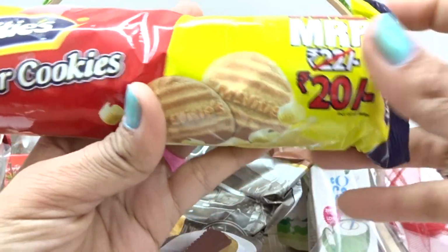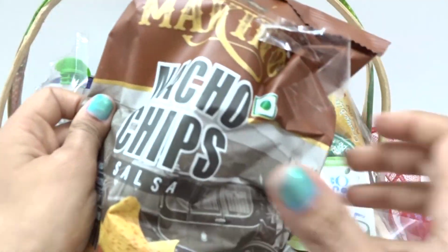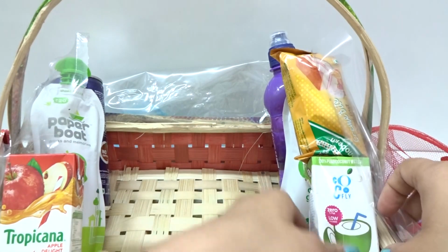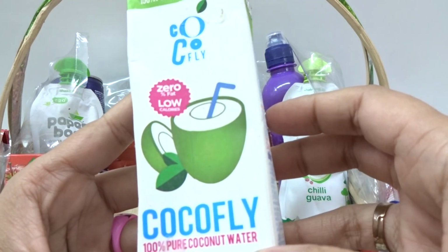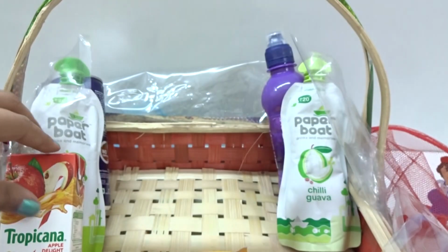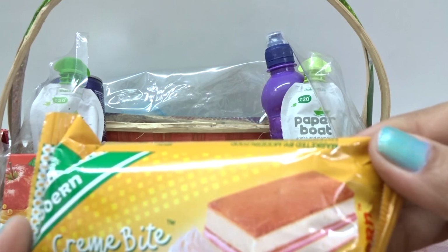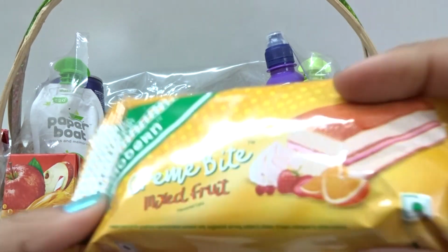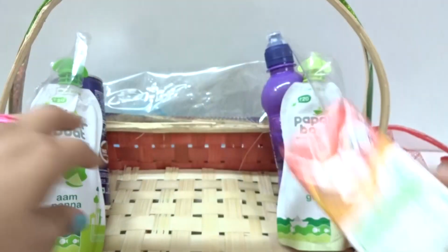We have cookies inside, yellow, red, and black color. Hey, we have nachos here, nacho chips. And whoa. This is nice coconut water here. Wow, green and white and blue. And wow, this is nice, 100% red, yellow color. Wow. One more. Wow, so many surprises here.